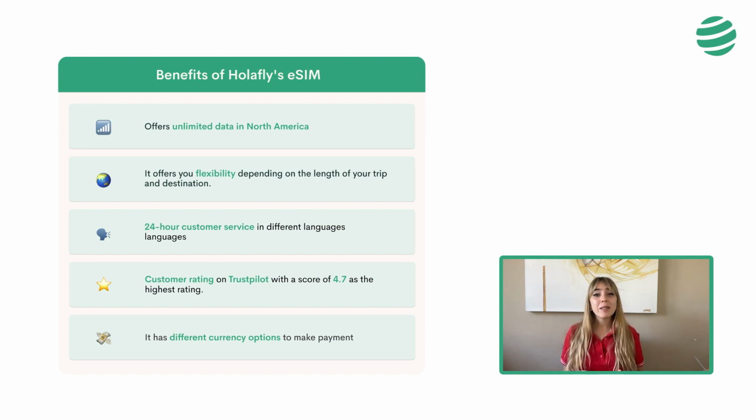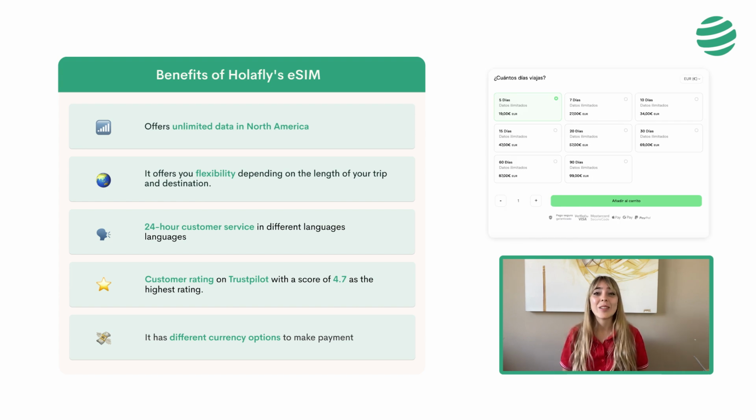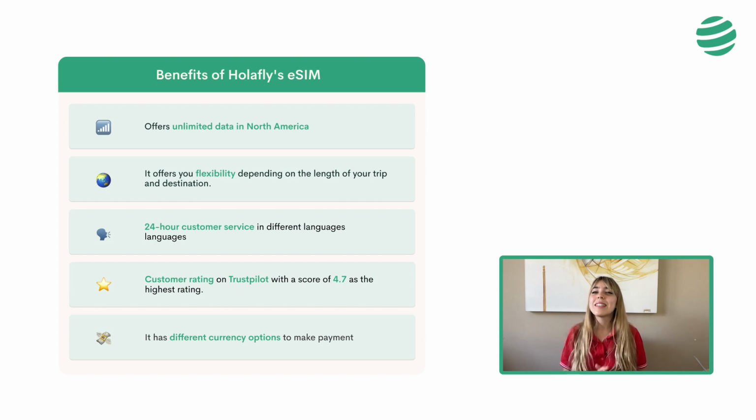It offers you flexibility depending on the duration of your trip and destination. For example, for your trip to North America, you have 8 data plans from 5 to 90 days starting at 29 euros. With a multi-destination card, you will be able to travel to Canada, the United States, and Mexico with unlimited data and without changing eSIM.